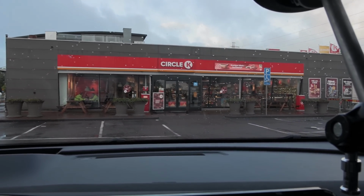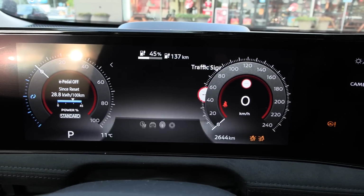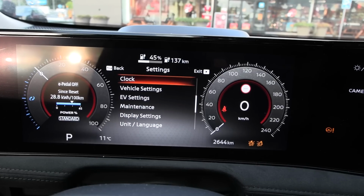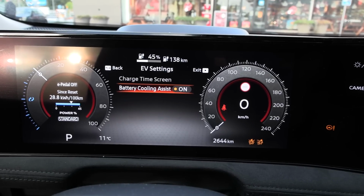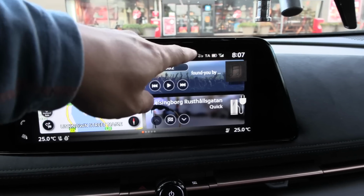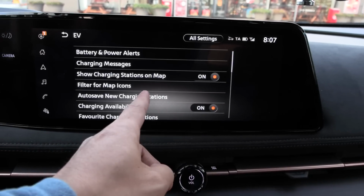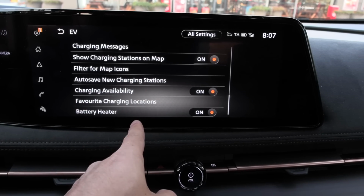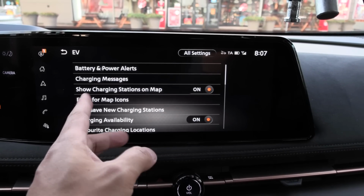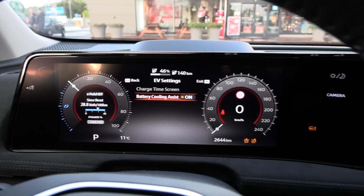Yeah, but the good thing now is that since it's 8 in the morning, then Sugarcane is open for entry. And I'm going to show you guys, since so many people ask me about this. Okay, so if you go here to settings, and then you go down to EV settings, you will see that battery cooling assist is on. And also, if you go here, and then you go to EV, which is kind of weird, you see here the battery heater is on. By the way, I don't like this, because some settings are here, and then some settings are here.